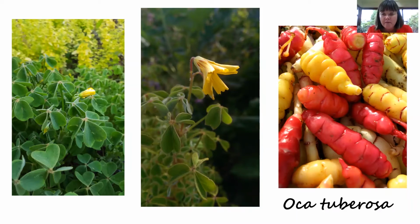I have one particular one that I grow down in Wendy's, and it is a decent sized tuber. It's about that size. It is beautiful in flavor, really, really good. It's absolutely beautiful, and they're incredibly good for you. They're full of nutrients. Also, you can eat those leaves as well.